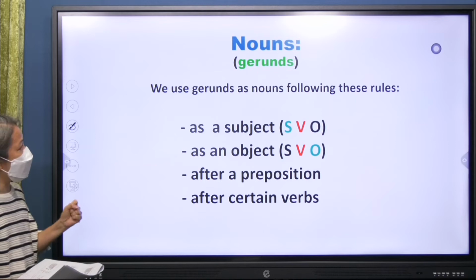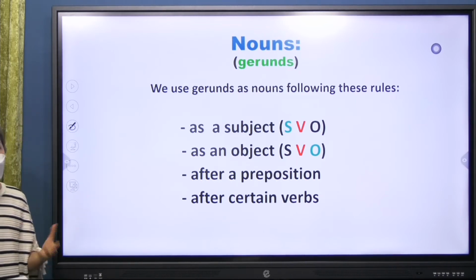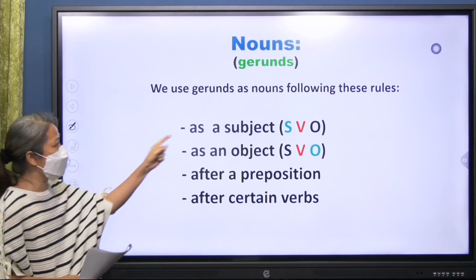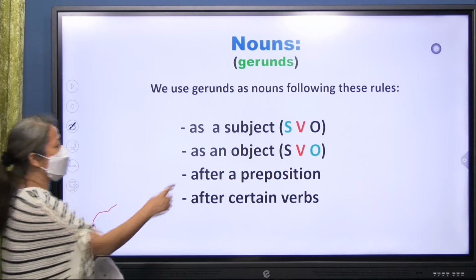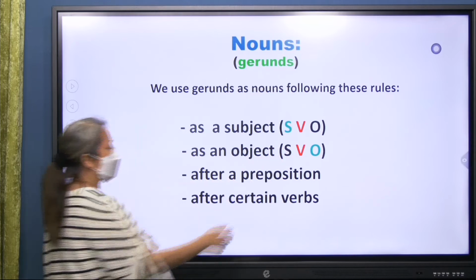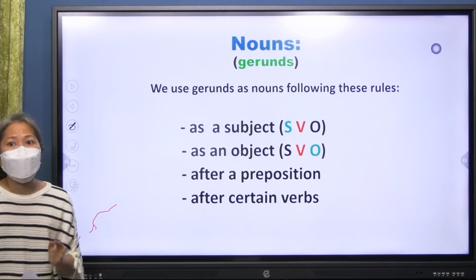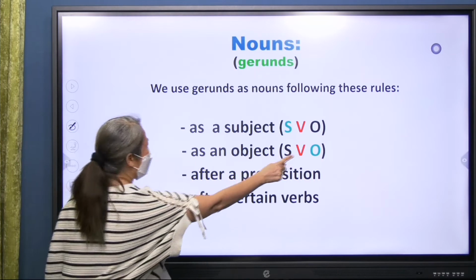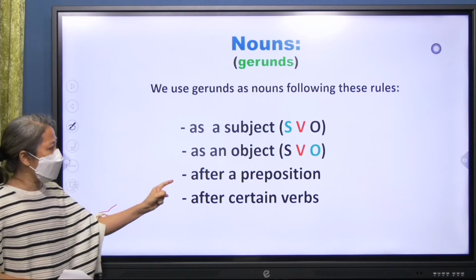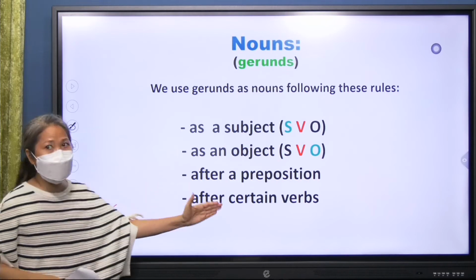We use gerunds as nouns following these rules. There are some rules to use when we use gerunds. The first one, we can use gerunds as a subject. What is subject? The noun before the verb, 動詞前邊. We can use it as an object. Object, 賓詞 in Chinese. We can use gerunds after a preposition. And also, we can use gerunds after certain verbs.